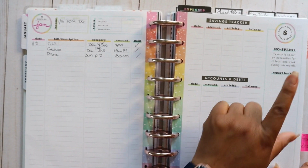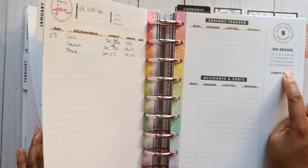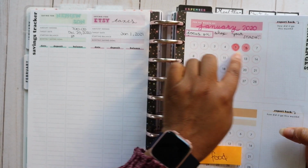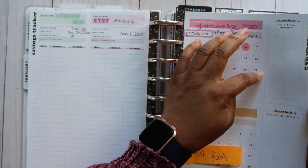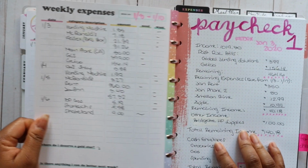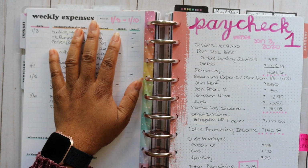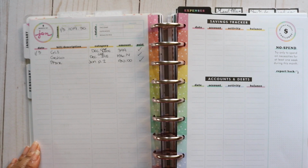So I'm going to try that, and when I try that, I'm gonna go back to this page and mark out the week that I'm gonna try that on. So I'm thinking I may try that this week. Try to spend only on bills and necessities. That's what I'm thinking. And then flip the page. Okay, so the next page, I have to cover up some things because I'm not ready to let all that personal business out yet.